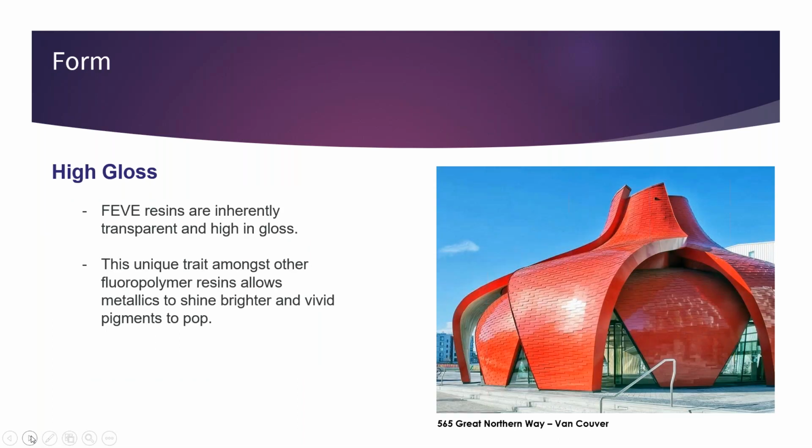So the chemistry, again, it's non-crystalline, so it is basically amorphous, and it allows it to be inherently high gloss. So if you look at a flake of FEVE, it's basically clear and transparent and shiny. So this material, if you don't put any type of matting agent in it, will give you a very high gloss finish, and that is unique for fluoropolymers, and it's something that sets it apart. If you need something that performs well in high gloss, FEVE can give you that.